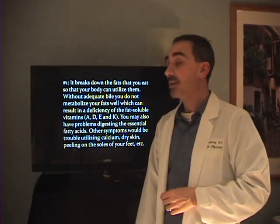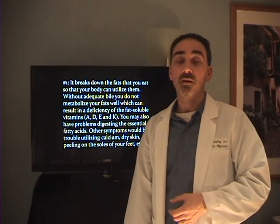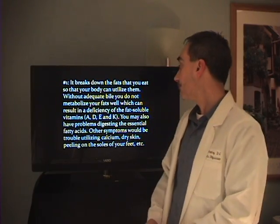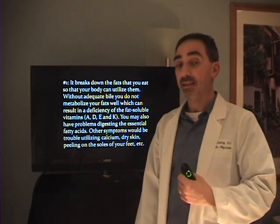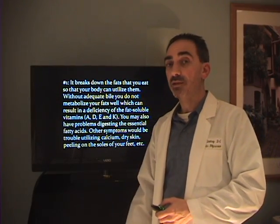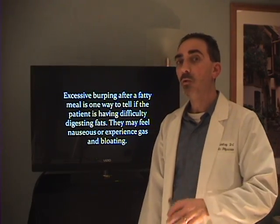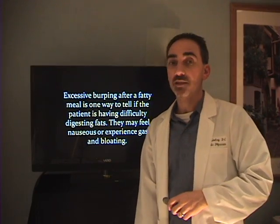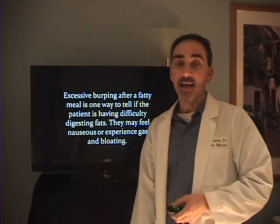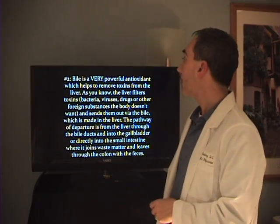You may also have problems digesting the essential fatty acids. These are what you have from fish oils. Everybody knows that fish oils are important, the essential fatty acids, but if you can't break them down because you don't have enough bile, forget about it. Other symptoms would be trouble utilizing calcium. You might have dry skin or peeling on the soles of your feet. It's a good sign that the gallbladder is not working well. And excessive burping after a fatty meal is one way to tell if you're having difficulty digesting fats. You as a patient may feel nauseous, or you may experience gas, bloating, a sense of fullness after meals.